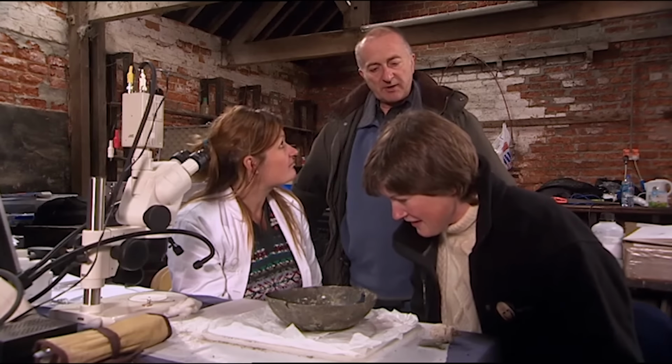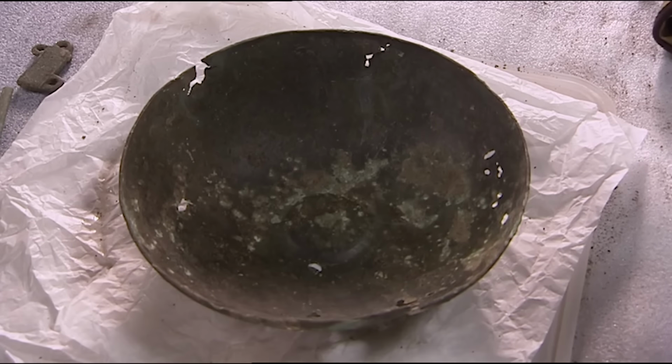Have you got any idea what it might have been used for? Well, it's certainly not for cooking. I don't think you could put any heat underneath that and the bowl survive. A bowl like this could have been used with some of the weights that have been found previously on this site and the bits of balance arm and so on, to be used for weighing something.